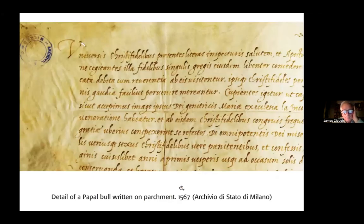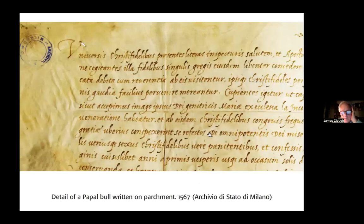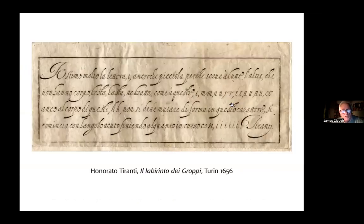Here we have an example of a papal bull. That means a letter that was sent by the Pope, copied on parchment, to the bishops all over Christendom. And there you see this Cresci style of the Baroque script. The Baroque italics has crept in here. Very, very obvious. Look at that P. We've seen it before. And that's it. That was the new script.